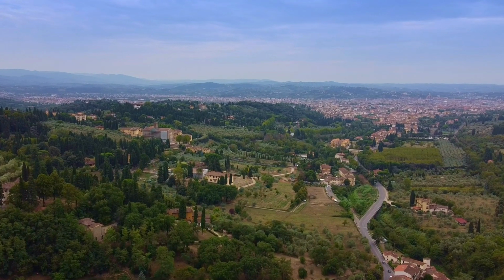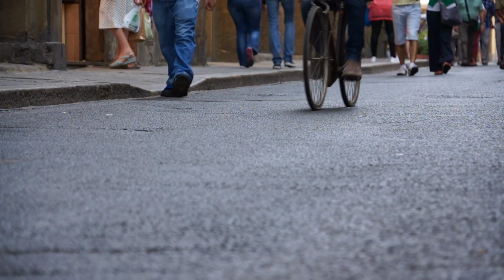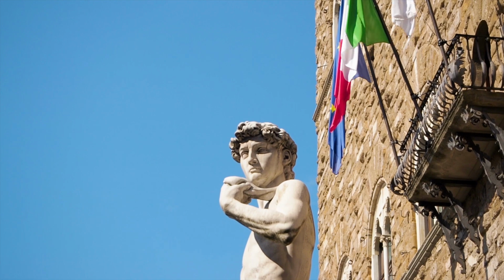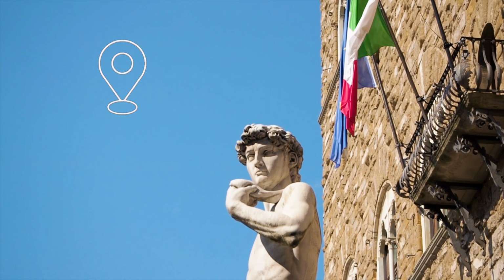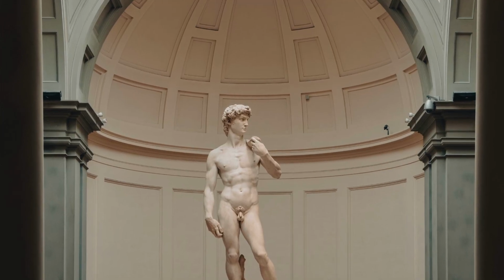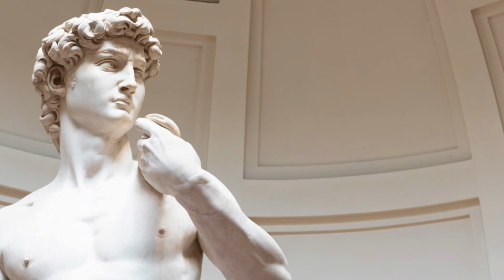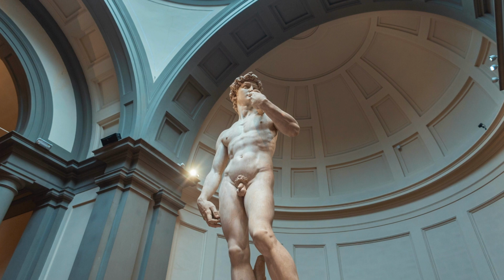So, you'll be travelling into Florence this morning. We suggest the earlier the better to maximise your day. But let's kick things off at 9 AM. Our first stop on this journey is the Galleria dell'Accademia, home to the world-renowned David statue by Michelangelo. Marvel at this masterpiece and immerse yourself in the art and history of this fascinating city.